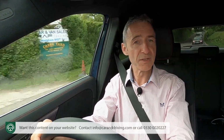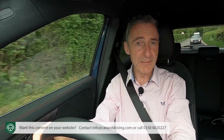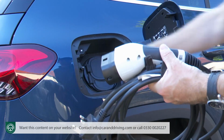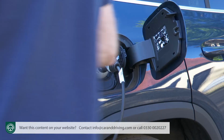Let's give you some more details on charging your GLA 250E. Using its built-in 7.4 kilowatt capacity onboard charger, the battery can be replenished via a 7.4 kilowatt wall box with AC current in 1 hour 45 minutes from 10 to 100%. Using DC charging at 24 kilowatts, charging from 10 to 80% takes only around 25 minutes. Charging from a domestic 3-pin socket, though, you'll need about 5.5 hours to completely fill the battery.